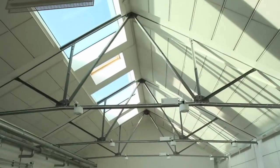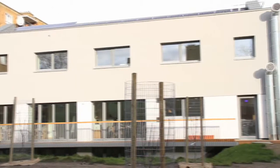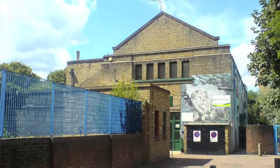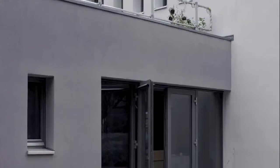The Mayville Community Centre in North London is a deep energy retrofit of an existing 19th century brick building. It's been fully certified to the Passive House standard, making it the first of its kind in the UK. The project started on site in May 2010 and completed in July 2011.